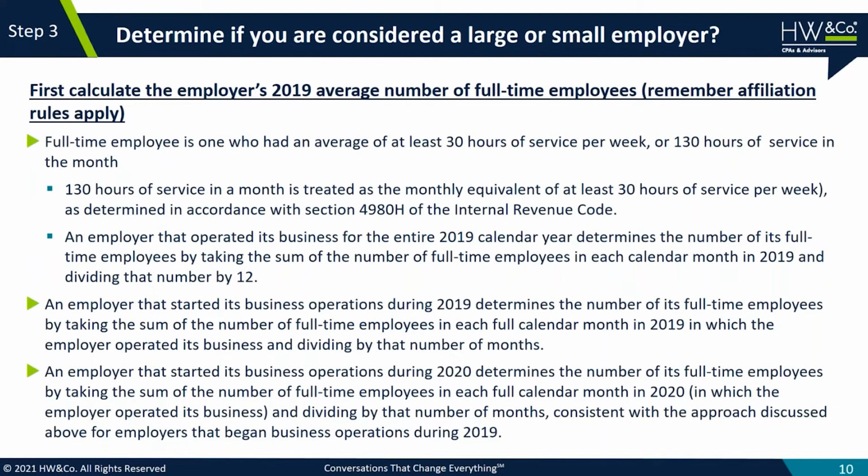So, Jim mentioned considering the large and small employers. This is very important based on the credit itself, because it will determine how much of a credit you can get based on the wages that qualify. To determine this, and this guidance is coming from the IRS, so there are some interpretations that potentially could be different here. But what the IRS is saying is to look at 2019 employees and determine your full-time employees for 2019, and that's going to determine if you're a large or a small employer.